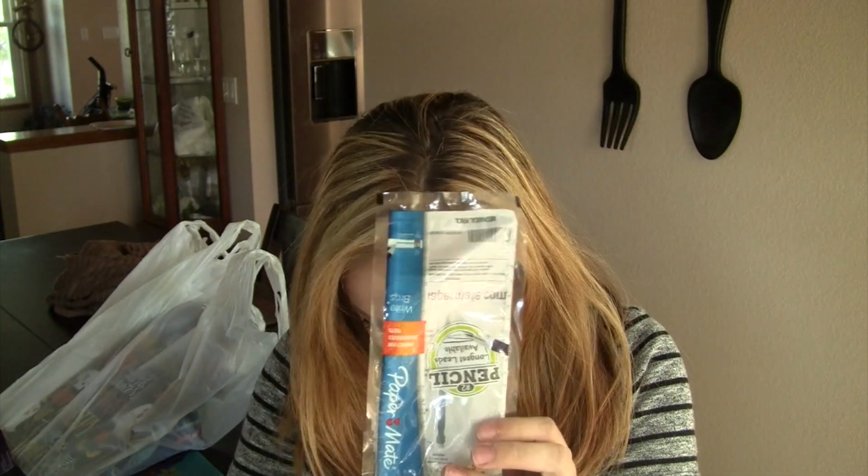And this, oh, sorry, empty. I got some mechanical pencils because we are doing a lot of homework this year and the kids need mechanical pencils. I got this little witch kitchen towel. It's cute. Most of my decorations for Halloween are witch themed. Something about witches makes me happy.